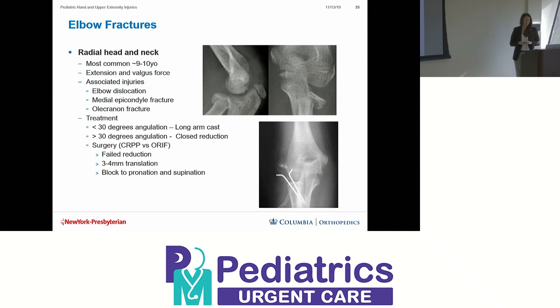And then for these, anything less than 30 degrees of angulation is going to be okay in a cast. It'll remodel. Greater than 30 degrees angulation needs a closed reduction, and that can be tricky. So I would send them into the ED for sure. And then anything that didn't reduce, or didn't stay reduced, needs to be pinned or fixed open. Sometimes these will actually be translated. You may not even want to try reducing that. You may just try and pin it because it's so far over to the side.